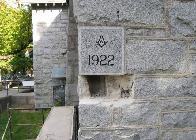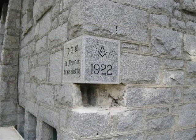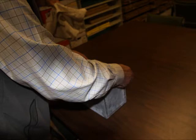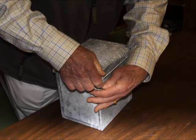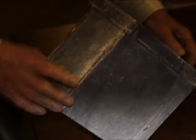The church itself was built in 1899, burned down in 1929 and was rebuilt. It was a full Mason laying of the stone, and there was a time capsule which was placed below the stone, and that's what we retrieved.